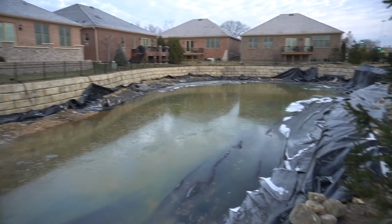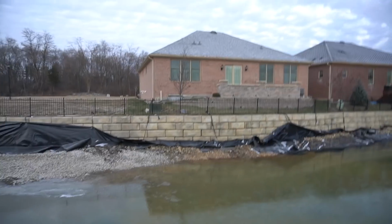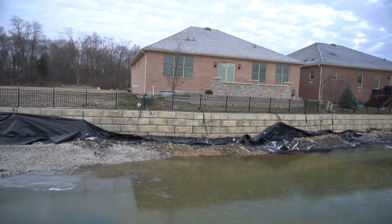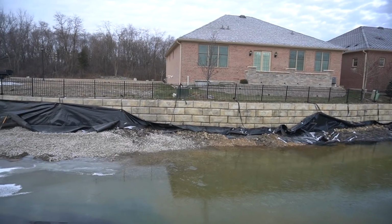We do have a lot of cleanup, obviously. A lot of that stonework is already done, so we just have to trim up liner along that edge. We're going to go around with our laser transit, and I can tell exactly where the water level is. We're going to bring our liner 6 to 8 inches above the water level.